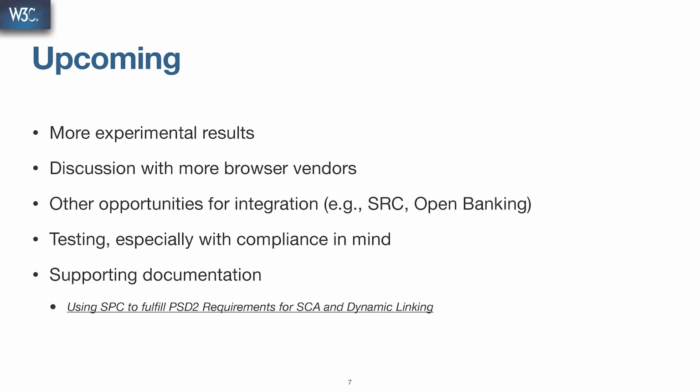Coming up, as I said, we're looking forward to results from at least two more experiments. This is a natural part of the W3C standardization process, and the API will continue to evolve based on implementation experience and developer feedback. At W3C, we're always interested in broad interoperability among browsers, and so we're continuing our discussions with other browser vendors than Chrome to try to get SPC supported natively as well.